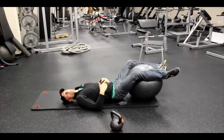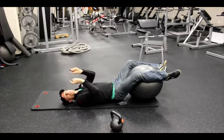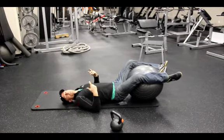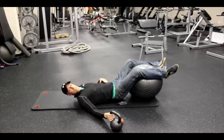And what that does is that pushes a lot of pressure up in each one of those little notches in your lower back. And it's just like this awesome Swedish massage, you know, with somebody pushing their elbows really hard. Now, let's say that you're like, I can't really feel that. Well, let's take it to the next level.